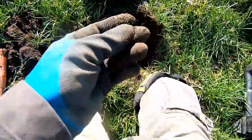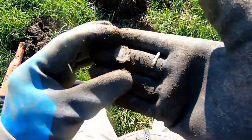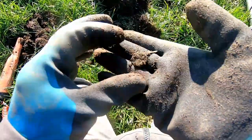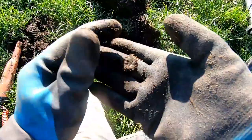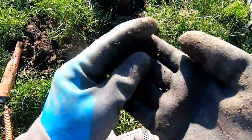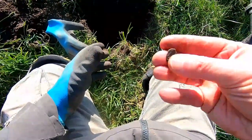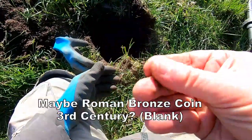This was 8, so what's that? It's a coin. Of who? Wow, it's a little one. Looks like Roman. Check that out, could be Roman.